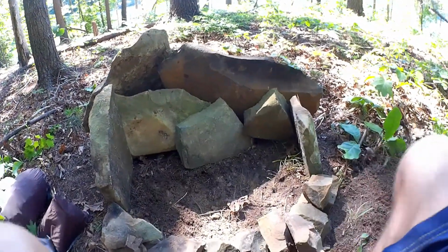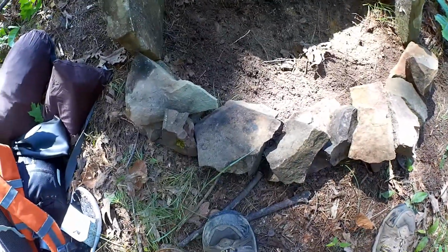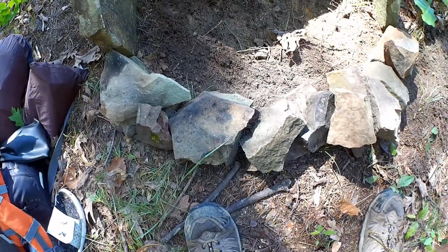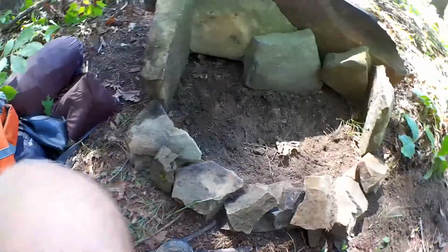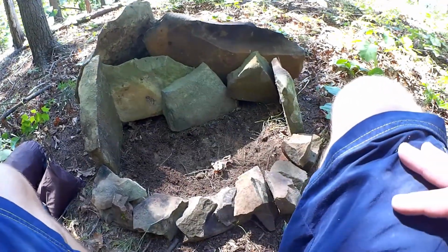Camp is coming along nicely, I would say. Just a few more things. I think I built this on top of a carpenter anthill. So I sprayed a lot of my stuff down with insect repellent, so they'll stay away from me, but I did kind of mess up their habitat. Sorry, ants.